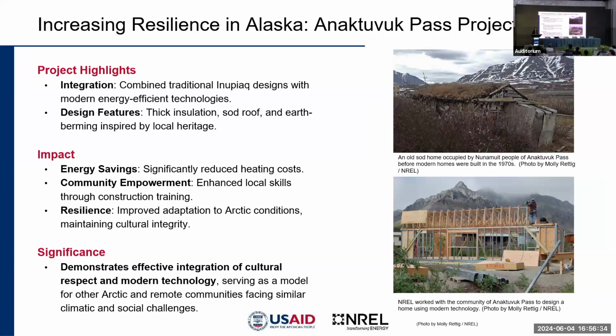I do want to take the last couple of minutes I have to highlight this specific project, which I think is very cool, the Enuktitut Pass project. This is where we worked with a tribe in Alaska to co-create and end up with a final product, which I think reflects a lot of the best practices that we've talked about so far.